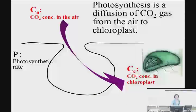And so here is my simple cross-sectional stomate. CO2 in the air, and CO2 actually reaches the chloroplast. A certain concentration of CO2 exists in the air, and then CO2 at a certain concentration in the chloroplast, maybe dissolved in a liquid in a chloroplast or intercellular space.